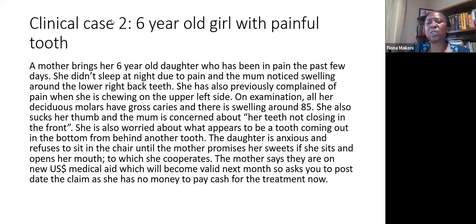So the daughter is anxious and refuses to sit in the chair until the mother promises her sweets if she sits and opens her mouth, to which she cooperates. The mother says they are on a new US dollar medical aid scheme, which will only become valid next month. So she asks you to post-date the claim, as she has no money to pay cash for the treatment now.